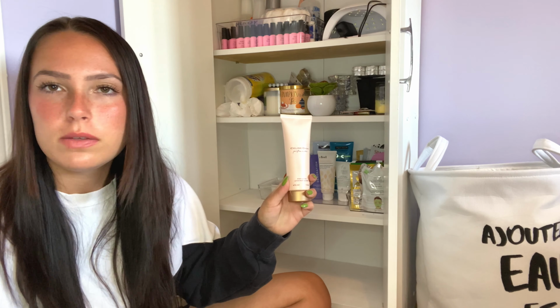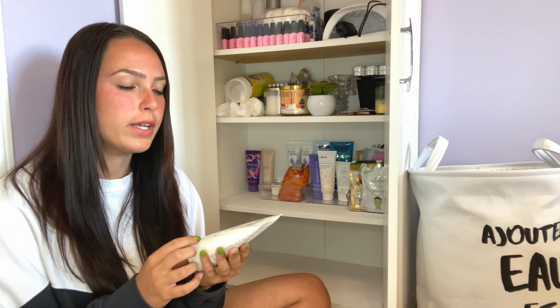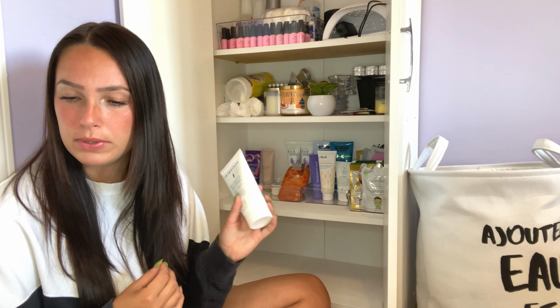I have this really random Celine Dion body lotion. I don't know why or where I got that from. I have this really cool body cream that you put on when you're working out, and it tightens and tones, and it's supposed to help boost your workout. So I'm gonna put that there too.